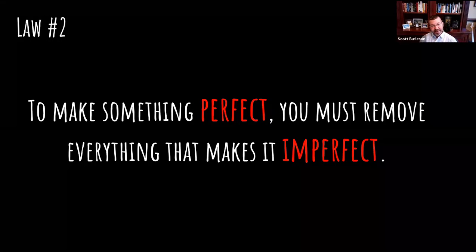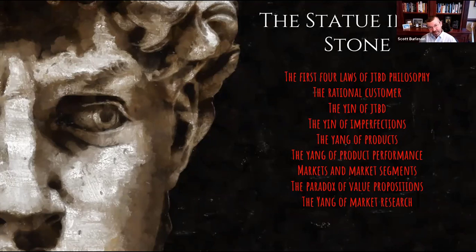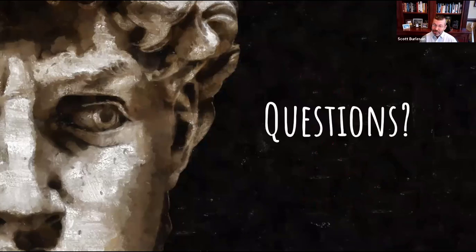Again, this is a very high level discussion of jobs to be done. After many years of obsessing about this topic, I did write a book on it earlier in the year. We talked about the first 2 laws, and actually I ended up with 48. So we go to the first 4 laws of jobs to be done philosophy. When you begin with the idea that a customer seeks to accomplish a job, you'll begin to see them as being rational, even if they're making a decision that might not appear rational. I have the position that all customers actually are rational. Then we break it down to jobs, imperfections, products, product performance, value proposition, and then market research, again making it actionable. And with that concludes my introduction to the topic.